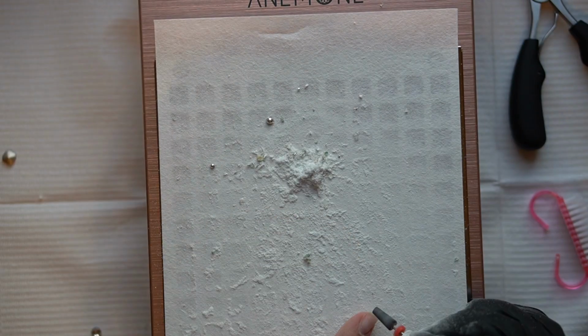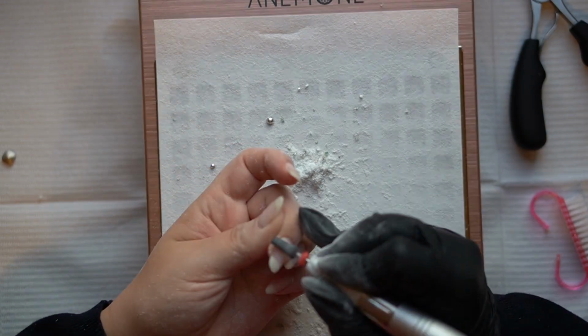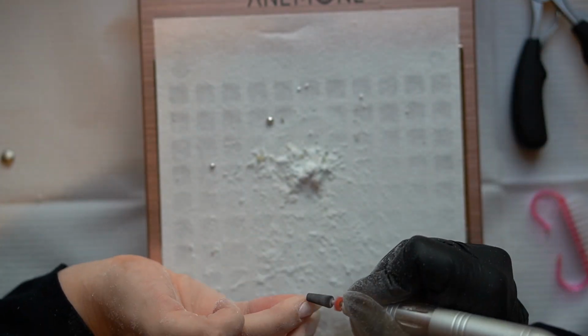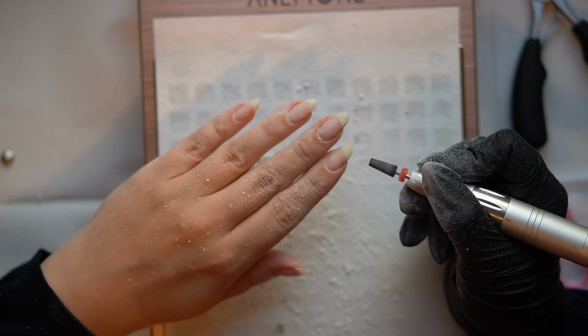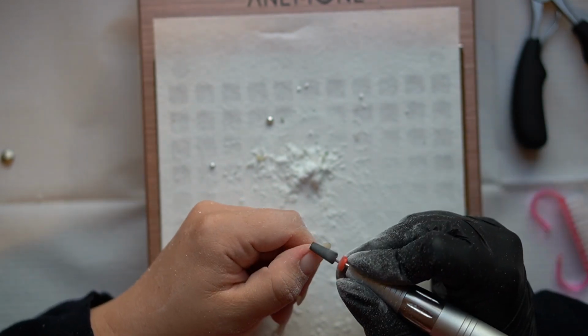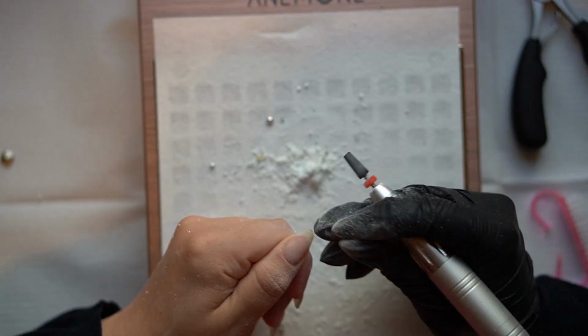So you can see that the pile of dust on the dust collector is substantial. And I did mute the sound because it's pretty loud. But yeah, it works very well. I noticed much less dust in my space, and I'm happy to be using this.